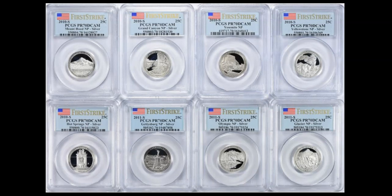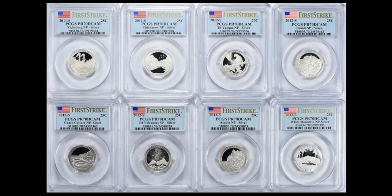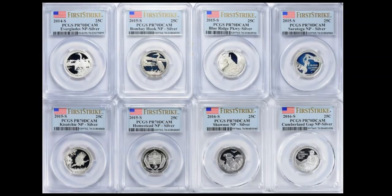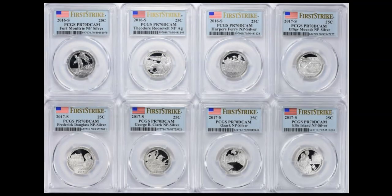So here's the first couple years, 2010, 2011, starting with good old Mount Hood. I remember that coin release 11 years ago. Can't believe it's already done. Here's the next few years. All right, so of course we got a few of the tougher ones in there, like Denali, El Yunque, Chaco Culture, Hawaii Volcanoes, and Acadia, 2012. That was a tough year for not only the business strike, but also some of the proof and silver proof strike coins. Here's 13, 14, and 15, 16, or the start of 16.